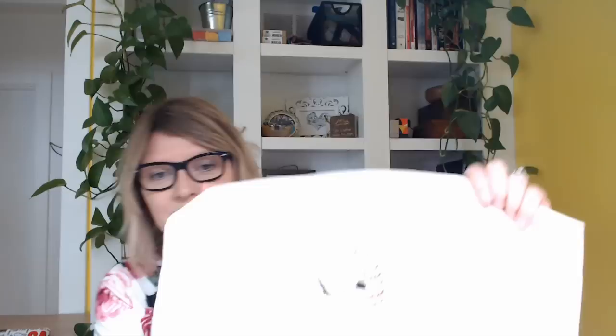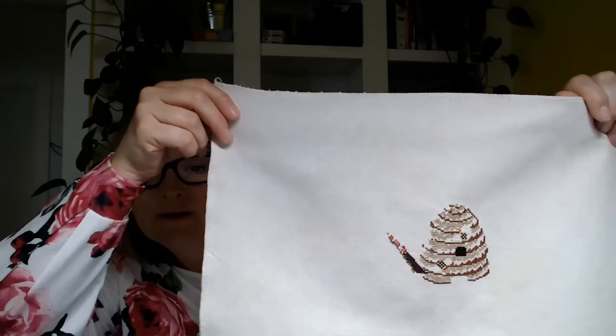That would probably be my goal, is to just keep going. The colors are absolutely stunning in this. It's all Weeks Dye Works and Classic Color Works as well. Oh, sorry, and it's on a piece of 32 count Murmur from Zweigart. Yeah, I love that. It's absolutely beautiful.